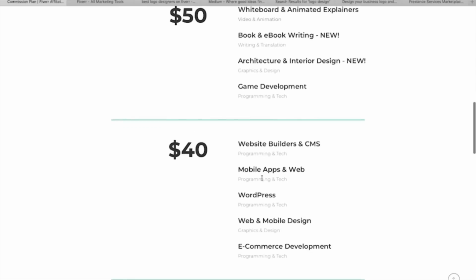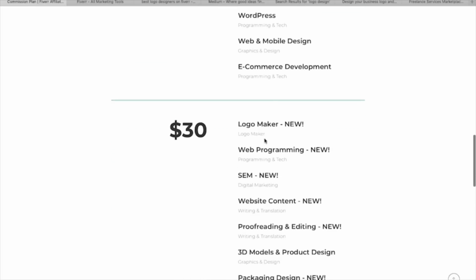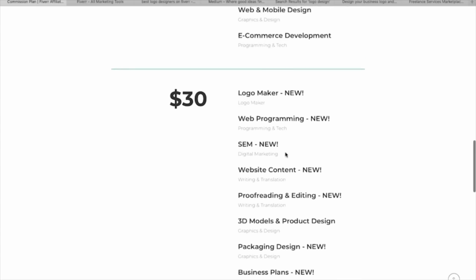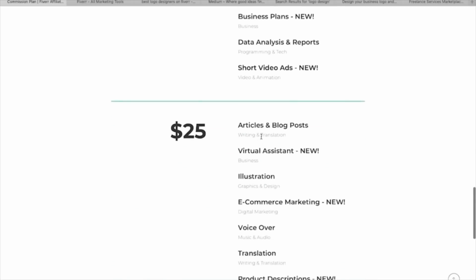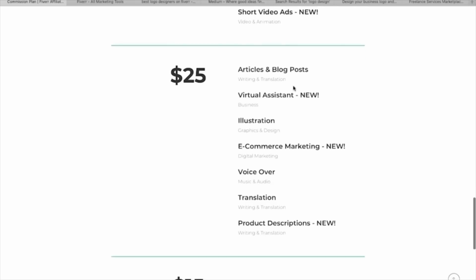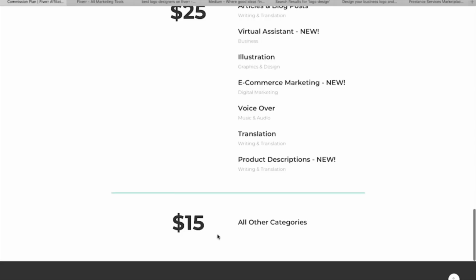$40 for website builders, mobile apps, WordPress, web and mobile design and e-commerce development. If someone purchases a logo maker, web programming, SEM, or any of these gigs in this category here, through your affiliate link, you would make $30. $25 for articles and blog posts, virtual assistant, illustration, and all the gigs in this category. And for all other categories, you would make $15 if someone purchased a gig through your affiliate link.